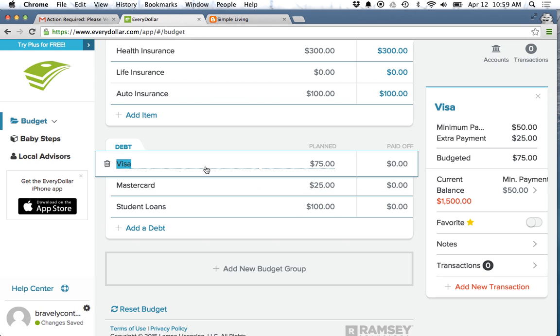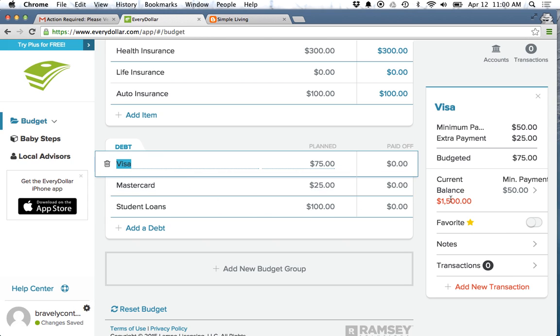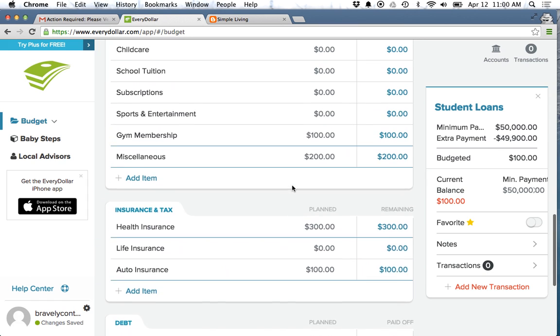So according to Debt Snowball, I would say, okay, which is the lowest current balance, which is MasterCard, and then I would put any extra cash, which right now I don't have any, but I would budget anything extra I can squeeze out of myself to get that paid off. And then once that's paid off, I go to Visa, which is the next lowest balance, and then to student loans, which is obviously the highest balance. So that covers the debt portion.